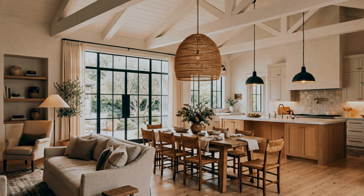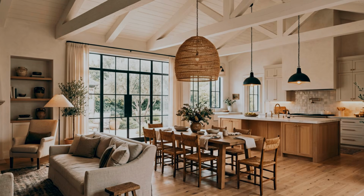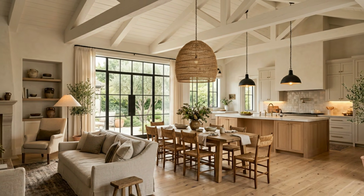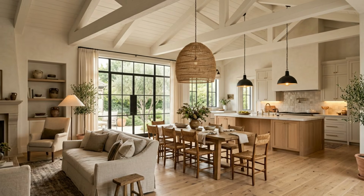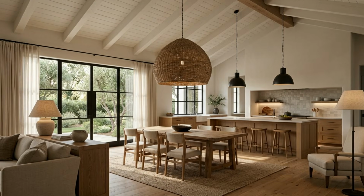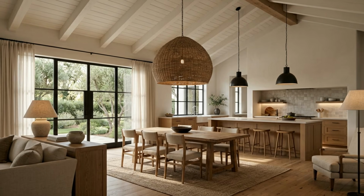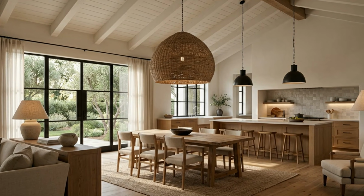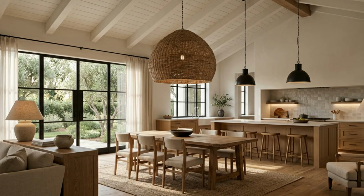Lighting in a farmhouse home is never an afterthought. It's a statement. Studio McGee consistently chooses fixtures that feel sculptural, meaning they're beautiful even when turned off. For summer, lean into wrought iron and woven pendant lights in dining areas and bedrooms. In kitchens, matte black industrial pendants over an island add that essential contrast.